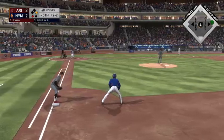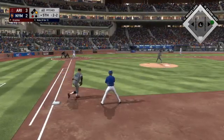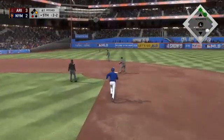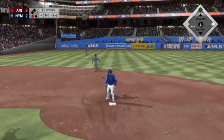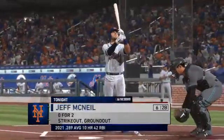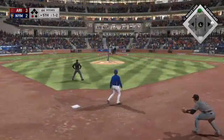Standing in, Tomas Nido. Career line against Greinke, he's just 1 for 6. Line drive to left. And that'll get down for a base hit. Throw won't get him. So 2 men are on with 1 man out. And that'll bring in Jeff McNeil.